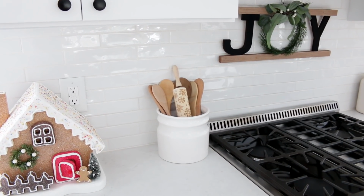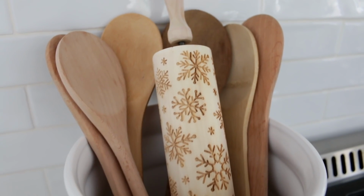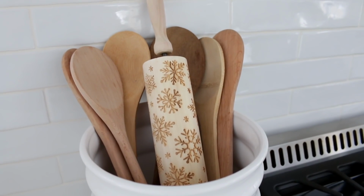And then over here in my crock, I have this baby rolling pin. This is just a little mini rolling pin, which is perfect for my crock, and it has some snowflakes on it. I found this at Hobby Lobby.